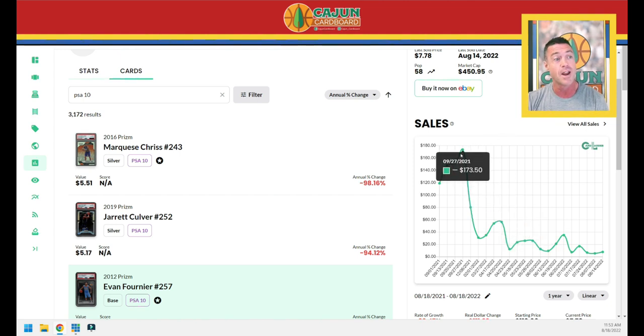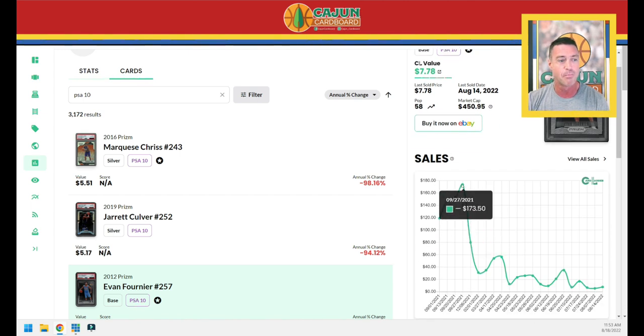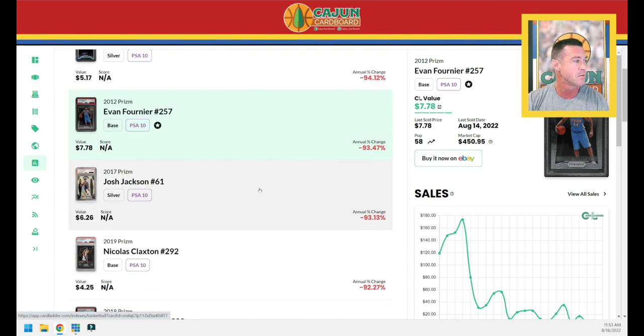I assure you that they were not Evan Fournier personal collection seekers or Evan Fournier super collectors that paid $173. That was somebody who was trying to put the set together, didn't have Fournier, and overpaid because they wanted it immediately. But as you can see, the card has settled down here to $17.50 or whatever for his 2012 Prism Base PSA 10. They have no faith in Evan's ability to become an elite NBA basketball player.